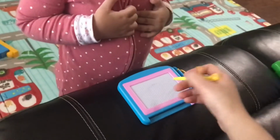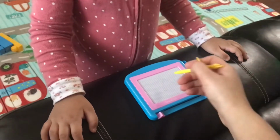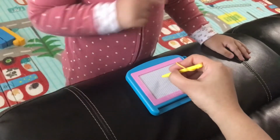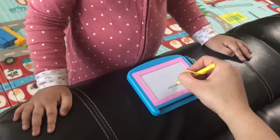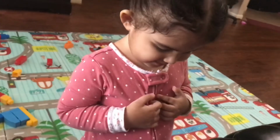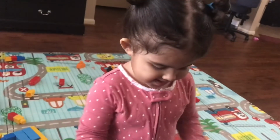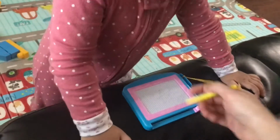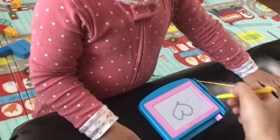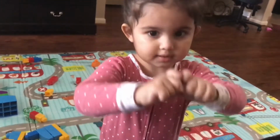Circle. Okay. Now it's a triangle. Okay, good job. Triangle. It's a square. Very good. Draw on that. Yeah. Now Mama will make a trapezoid. Very good. Now I'll make a star. Now I'll make a... what can I make next? Heart. What is it? Heart. Can you make a heart? Show me your heart. Yeah.